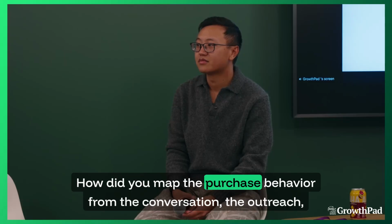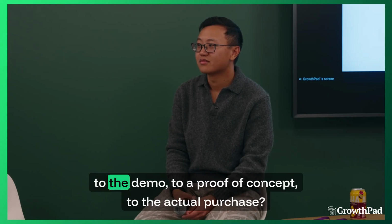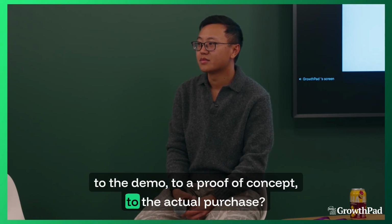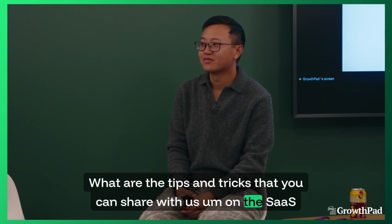How did you map the purchase behavior from the conversation, the outreach, to the demo, to a proof of concept, to the actual purchase? What are the tips and tricks that you can share with us on the SaaS side?